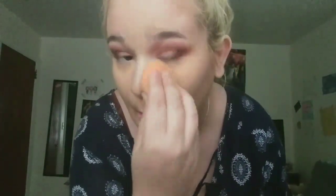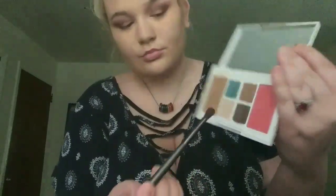And here we're wiping off that setting powder and just blending it into the rest of my face. The reason we're using this setting spray after the setting powder is because I like to just let it melt into my skin, and so I used a beauty blender to press it in so it doesn't look cakey. And then you get that flawless finish you're really going for.